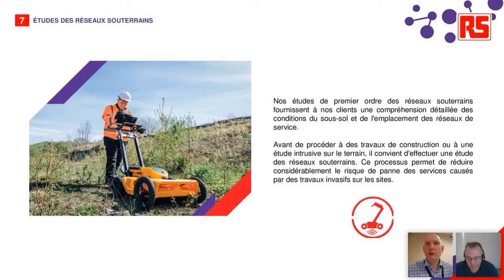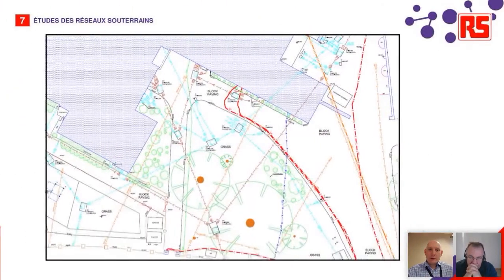Important particularly if you're on a site where construction is planned or a trench needs to be dug to lay another cable. It's really important, obviously, to avoid damage to the service media and the utilities, that you know exactly where they sit and what depth they're at, and that is a very, very important part of this, in my opinion. And again, that can also be included within the digital twin output.